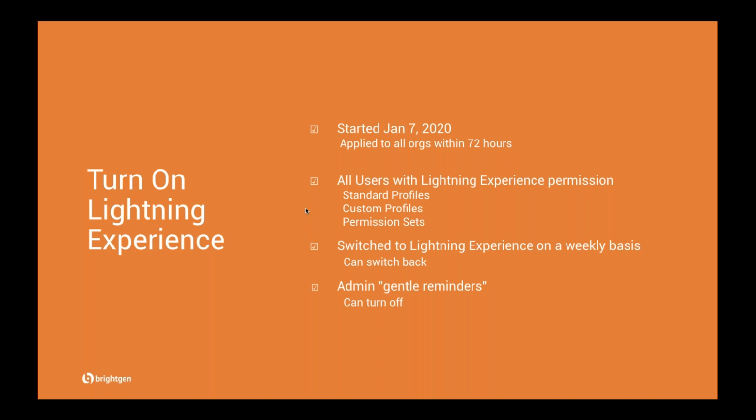And if you can't turn it off because you're using standard profiles, you can clone these to custom profiles and then turn the permission off. Admins will see what the release notes describe as gentle reminders to continue progress towards the Lightning Experience. So these are prompts that appear on the bottom right of the screen and linked to the transition assistant. You can turn these off through the user interface setup menu.